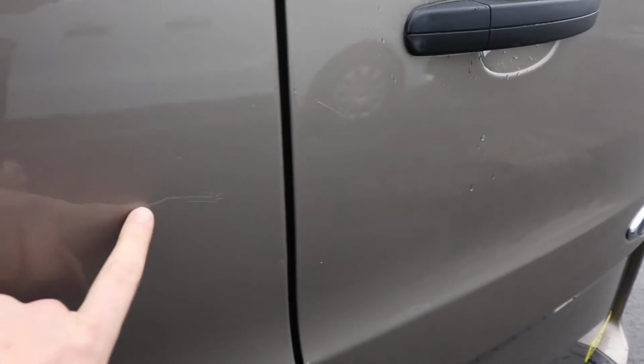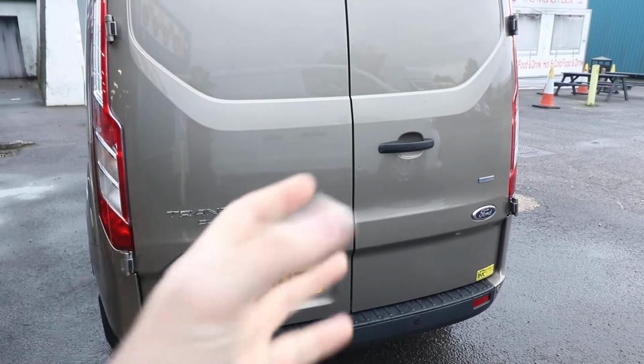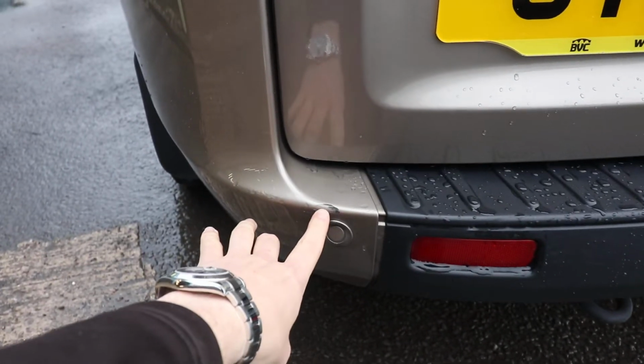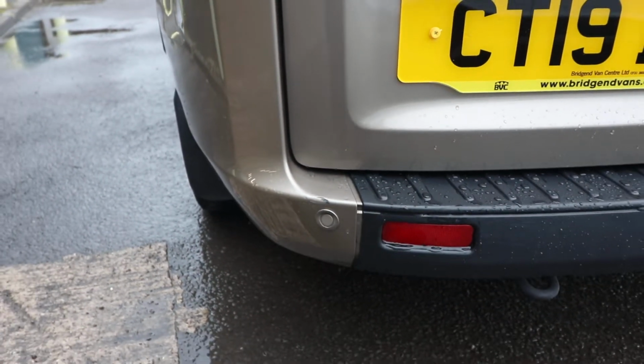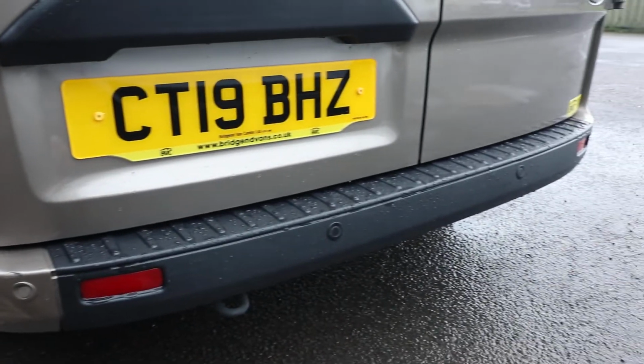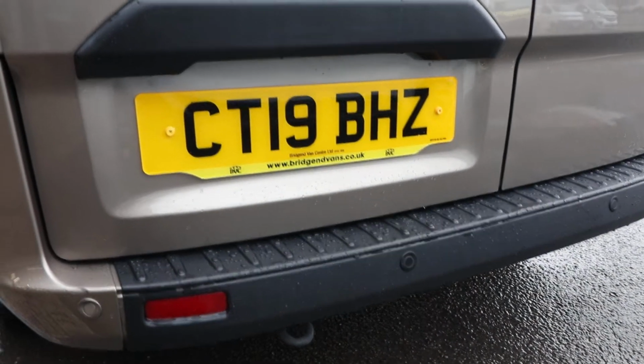There are a couple of very minor little hairline marks just around the opening of the rear barn doors, which is very, very common to see because it's a very high traffic area. And there is a tiny little mark just down here, ironically just above the parking sensor just there. And that brings me on to the first bit of spec to mention, and that is rear parking sensors that you get on a Trend.